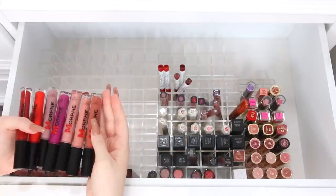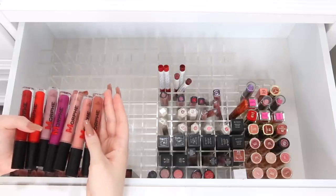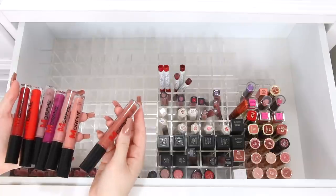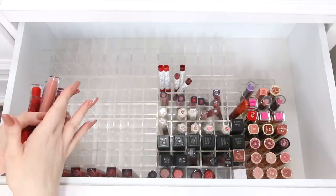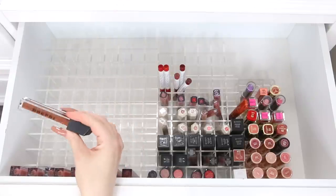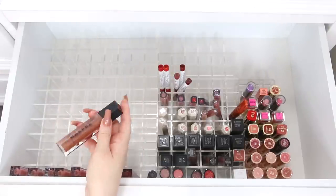I'm also gonna be getting rid of all of these from Morphe. You know it's old when the packaging is outdated and it's even their old logos. So these are definitely expired. I have one to replace it with, a nice updated liquid lipstick, and this is in shade Sweet Tea.